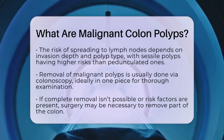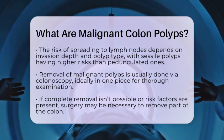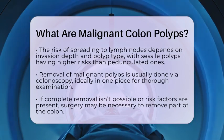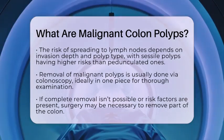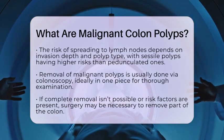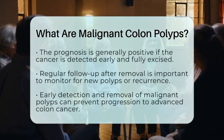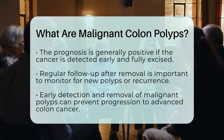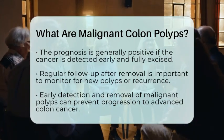The outlook for patients with malignant colon polyps is generally good if the cancer is caught early and completely removed. Because these polyps are early-stage cancers, early detection and removal can prevent progression to more advanced disease. After removal, patients need regular follow-up to check for any new polyps or signs of recurrence. The key is that, if the cancer remains confined to the polyp and is fully excised, the prognosis tends to be favorable.